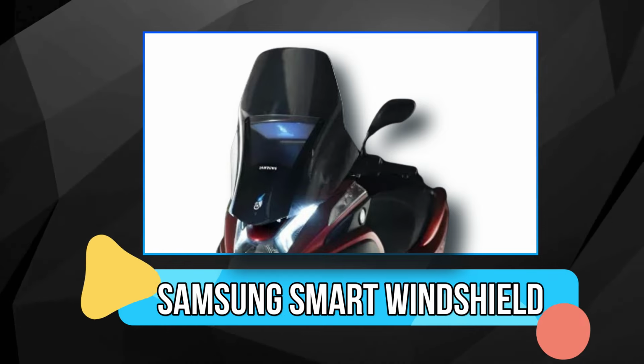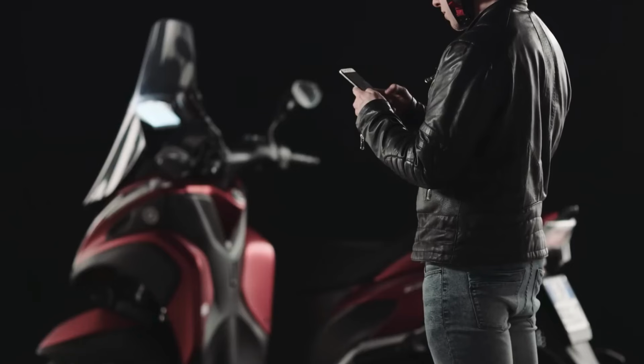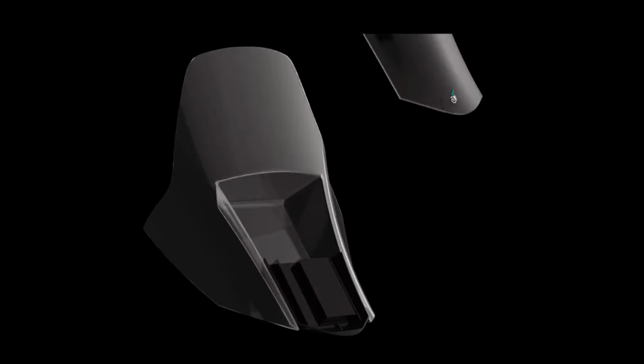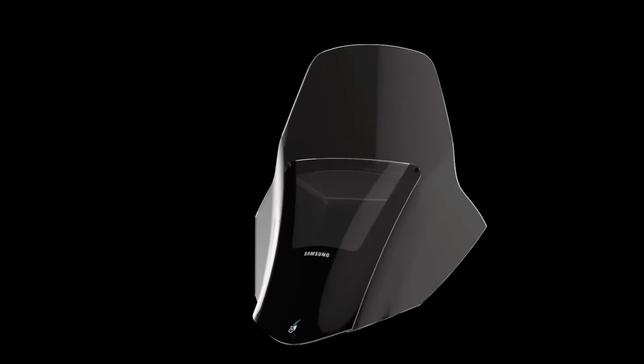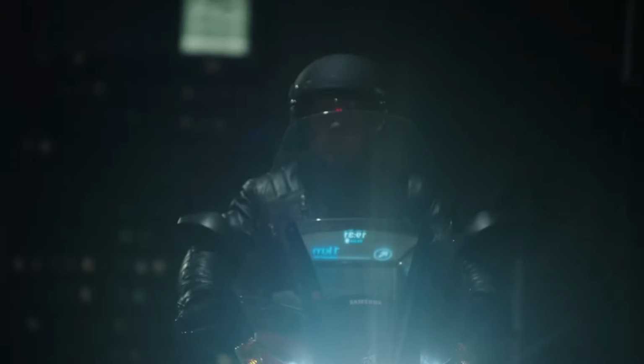Samsung Smart Windshield. Samsung is leading the charge in road safety with its groundbreaking innovation tailored for young motorbike riders, the Smart Windshield. A first of its kind, this windshield connects seamlessly with your smartphone via a dedicated app and Wi-Fi, transforming into an indispensable safety companion on the road.